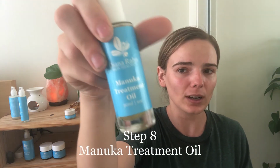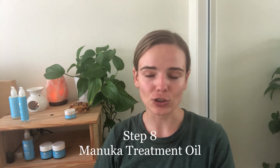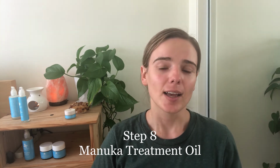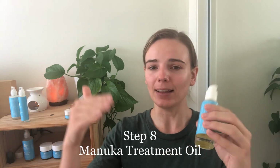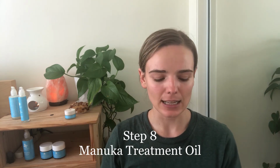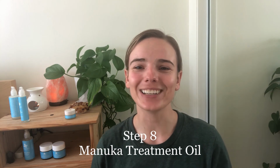And the next product will be our Manuka Treatment Oil. This is argan oil based, and it has neem and turmeric extracts as well. So this again is antibacterial, anti-inflammatory, and the perfect oil to use if you're oil prone, like oily skin or acne prone. It'll balance oil production because of the argan oil, and neem and turmeric will help to reduce inflammation. And then essential oils of manuka, grapefruit, eucalyptus, rosemary, and lemon. Sound familiar? It's very similar to the blue-green algae mask.